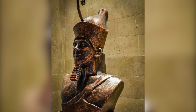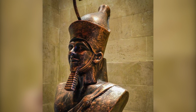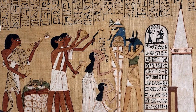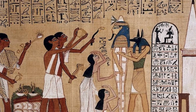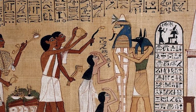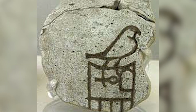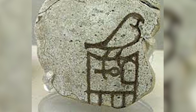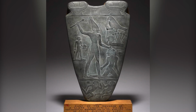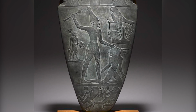King Narmer, also known as Menes, is considered to be the first pharaoh of ancient Egypt's early dynastic period, which lasted from approximately 3273 to 2987 BCE. The name of King Narmer is derived from several sources, including inscriptions on various artifacts such as the Narmer Palette and the Narmer macehead.